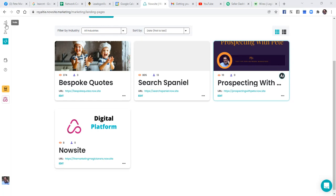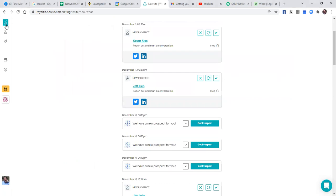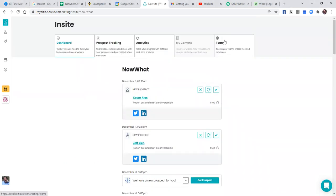So we're going to go the real easy way. Okay. And we're going to use one of our templates. Now, there's lots of options, but this is the quickest way. We'll be up and running in minutes.